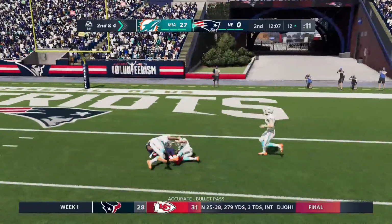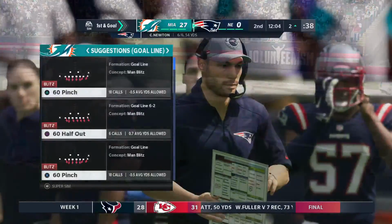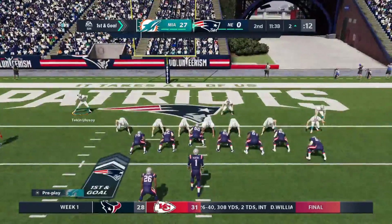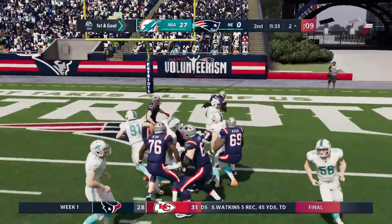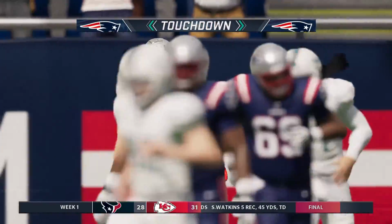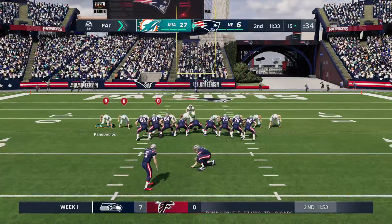Newton, this is caught. And they corral him just a couple yards shy of the end zone. The Patriot passing game is rolling. They've got another first down. 2-yard line. And they will run it with Michel. And he keeps fighting his way into the end zone for a Patriot touchdown. Taking it in from 2 yards out.